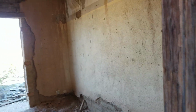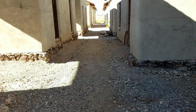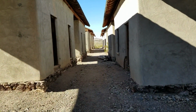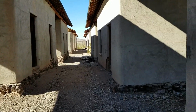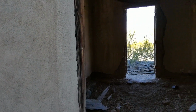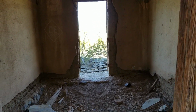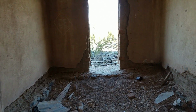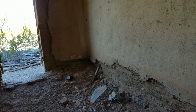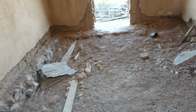So I'm looking inside one of the worker cottages from the window that went along this. It's almost like a little alleyway here between the worker cottages. And it looks like for most of them, the doors, regardless of which side you're on, are facing the way I'm facing right now. And then the windows were facing towards the back here. So I'm looking through the window and into one of the worker cottages. And it's a little messy right now, obviously.